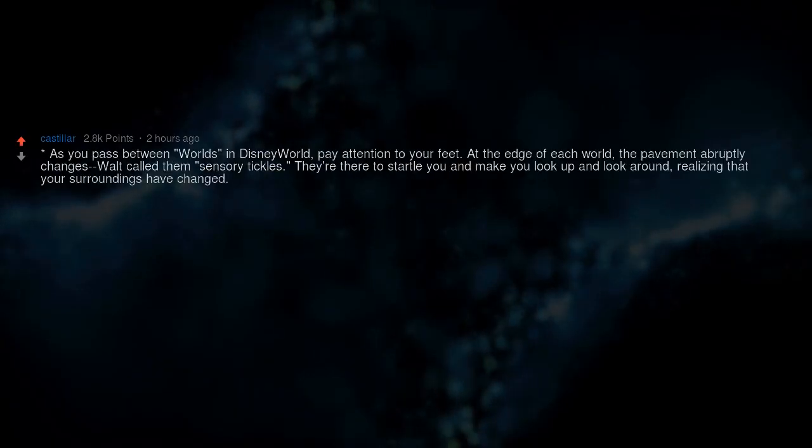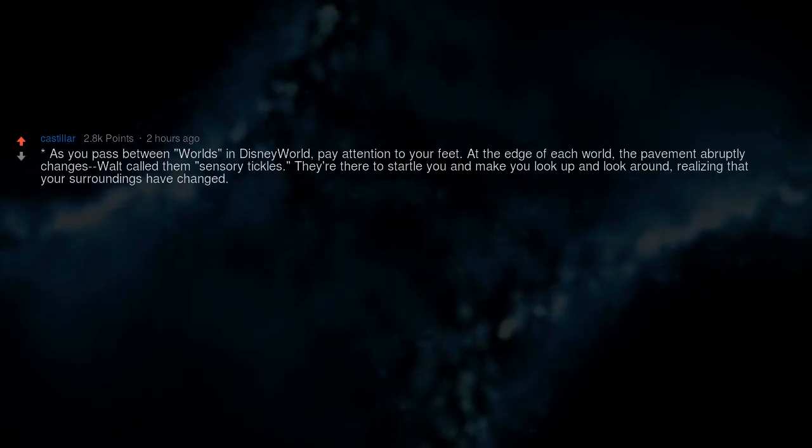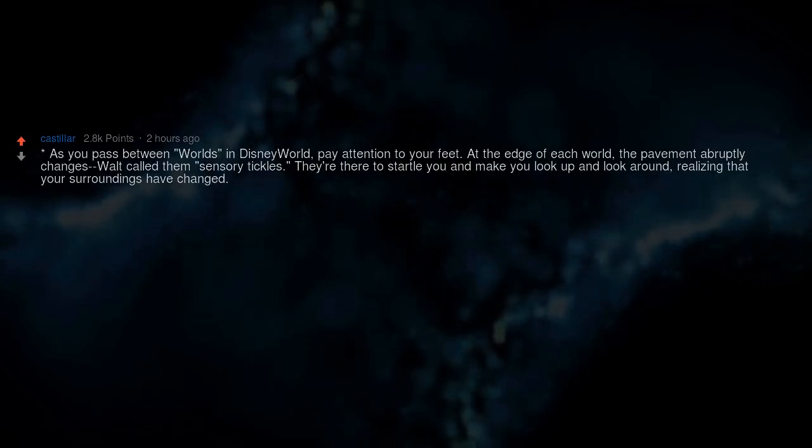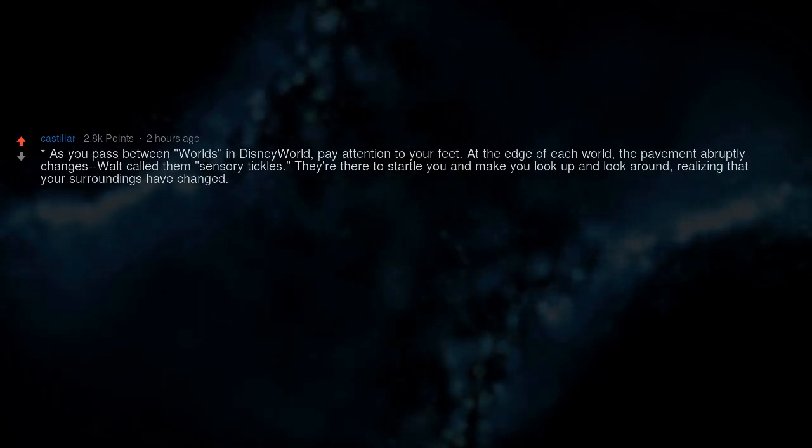As you pass between worlds in Disney World, pay attention to your feet. At the edge of each world, the pavement abruptly changes. Walt called them sensory tickles. They're there to startle you and make you look up and look around, realizing that your surroundings have changed.